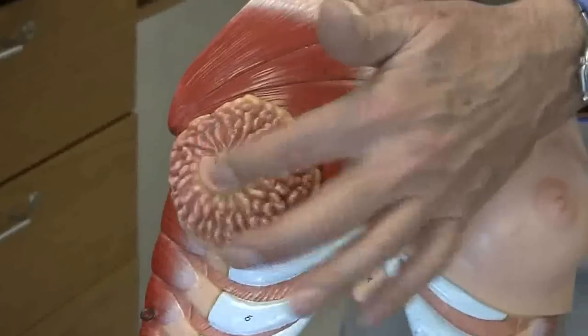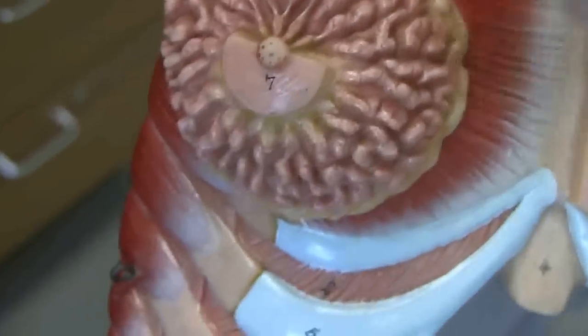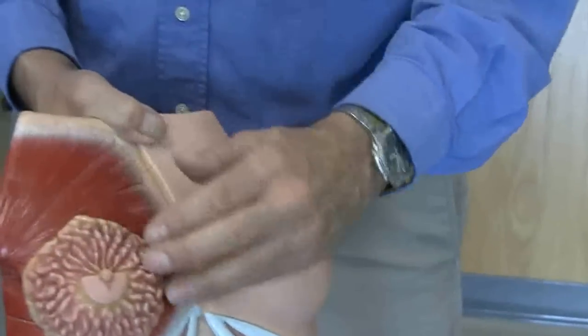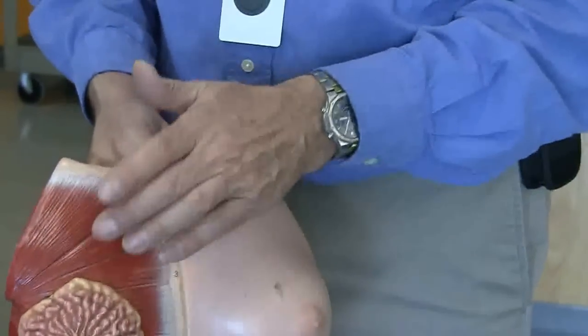Lactiferous sinuses. The pigmented part around the nipple, that's the areola. This little bump right there, that's the sinus? Yeah, the little sacs. See the little sac-like structure? It's like an expansion of the lactiferous duct before they penetrate the nipple. Alveoli are these clusters of milk-secreting cells, right in here. And then, of course, most of the mass of the breast would be fat, as you see there. Okay?